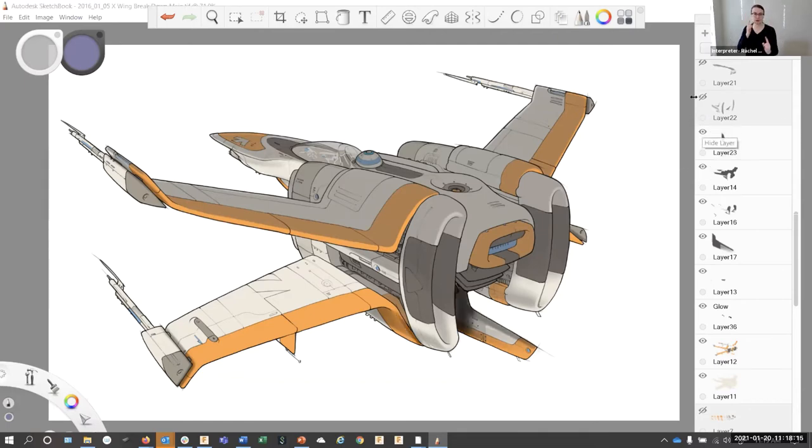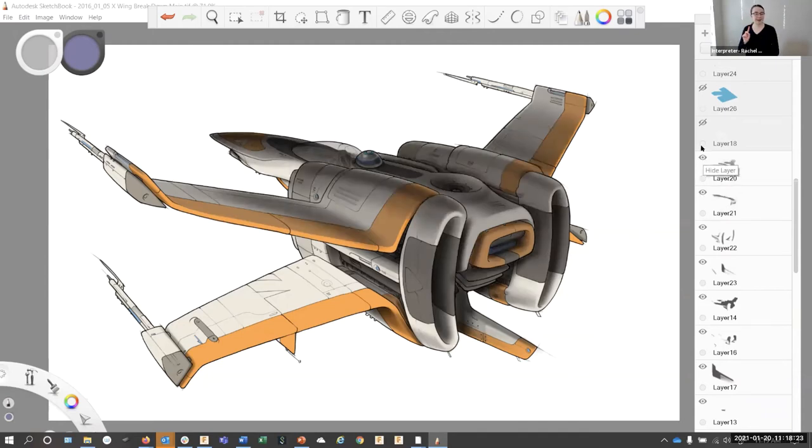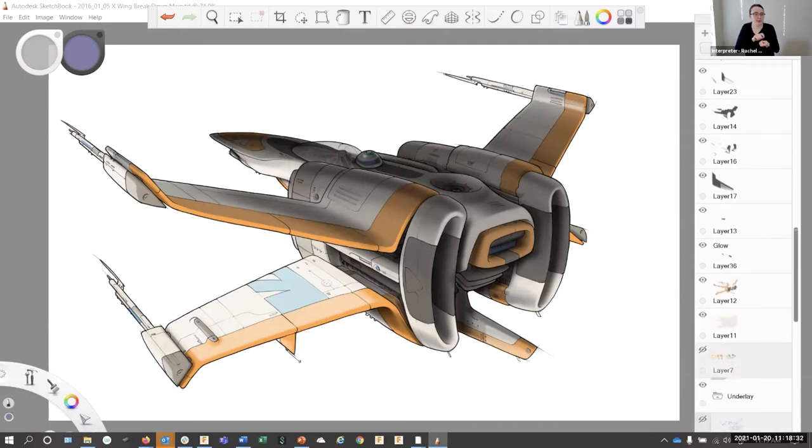And as I add more darker darks, the form starts to come out. And you can really start to see where the light's coming from. And then as I add lighter light and slight color details, it starts to come through.